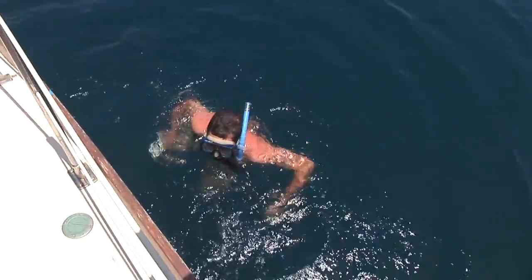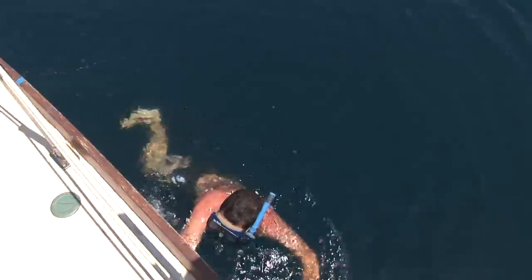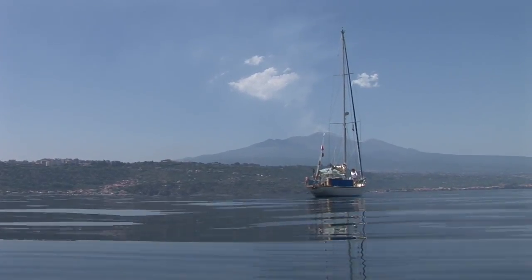I couldn't resist tidying up the boat since we're giving her over to her new owner who wanted her to look perfect. So I'm just tidying up the waterline. Oh, she looks wonderful.